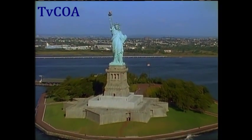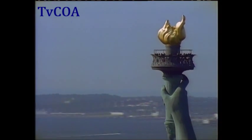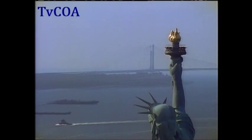The Statue of Liberty, New York's port of entry, announces the New World. This statue, France's gift to the United States to celebrate the centennial of American independence, has become the symbol welcoming the millions of visitors who visit New York every year.